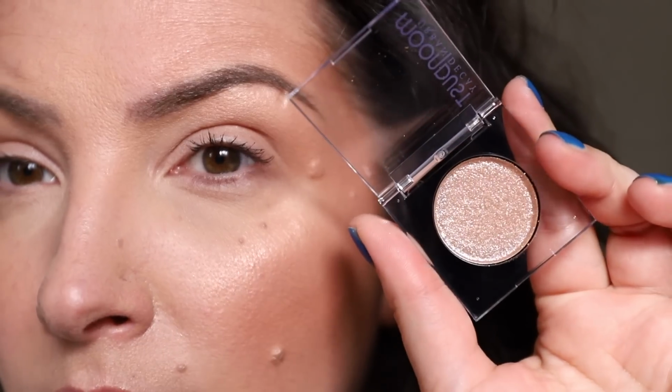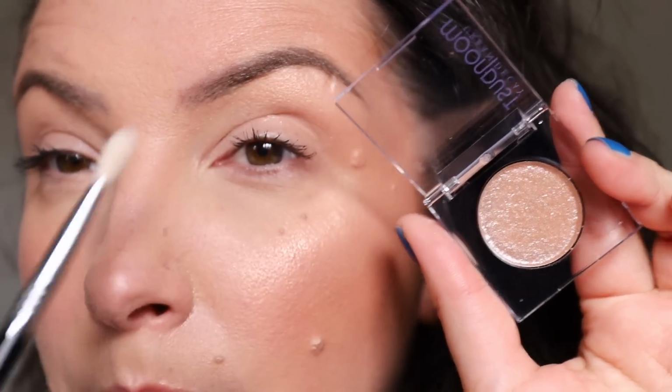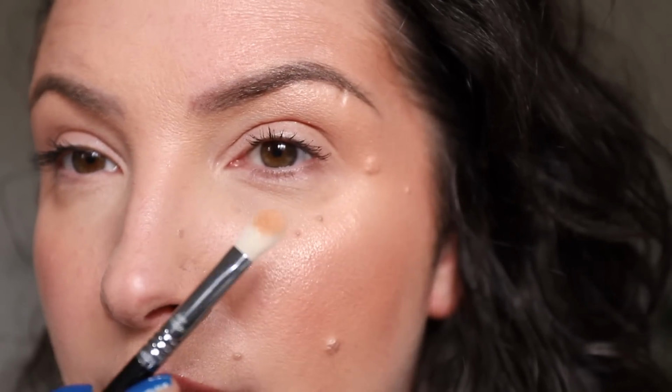On my eyes today, I've got nothing, just a little bit of foundation, maybe a little bit of powder from setting my base. I'm just going to apply this with a brush, really simply. I want to see how this applies on its own. You can see it does have a little bit of base color there, so that's that warm color.